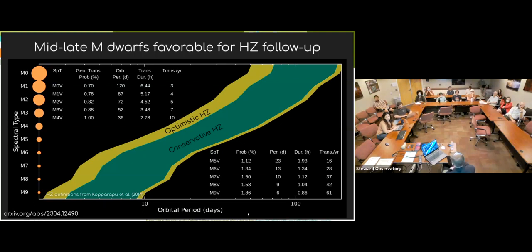And so in this diagram, I have orbital period on this axis versus spectral type with the larger stars up here. And then we have the habitable zone from the Kopparapu definition of habitable zone. And in these tables, we show geometric transit probability toward later type stars. You have up to a roughly 2% geometric transit probability, so you have a better chance at finding a transiting Earth around later stars. But also the orbital period for a habitable zone planet is much lower. The transit duration is shorter, and you have access to a lot more transits per year. So going toward mid or later M dwarfs is actually ideal if you're looking for oxygen in transmission.